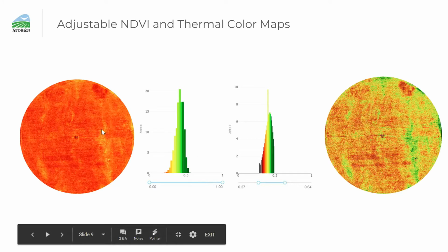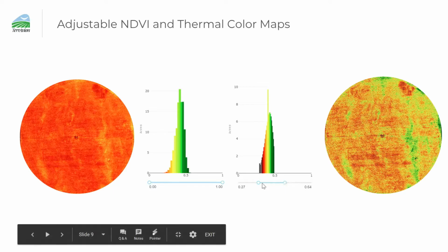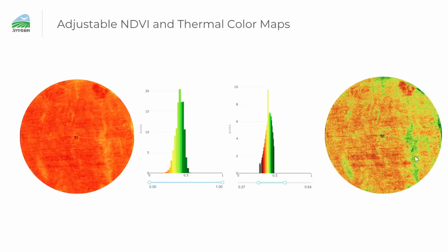If you're looking at imagery of a single field just like this, and you see some variation here and you want to see it in more detail, you use what we call our dynamic NDVI or vigor map, and you'll get an image like this because, again, the scale will be focused in that area and it'll be pulling out more detail, and you'll get an image such as this.